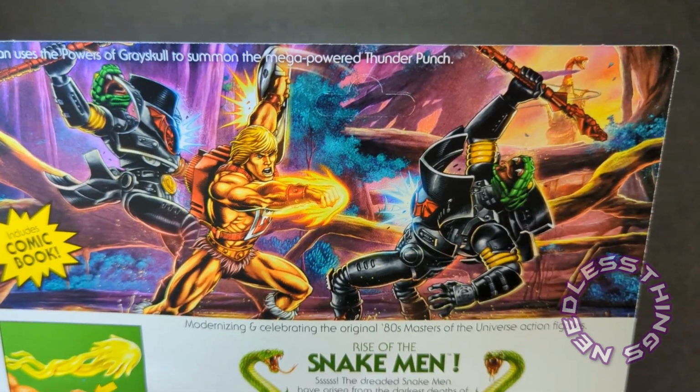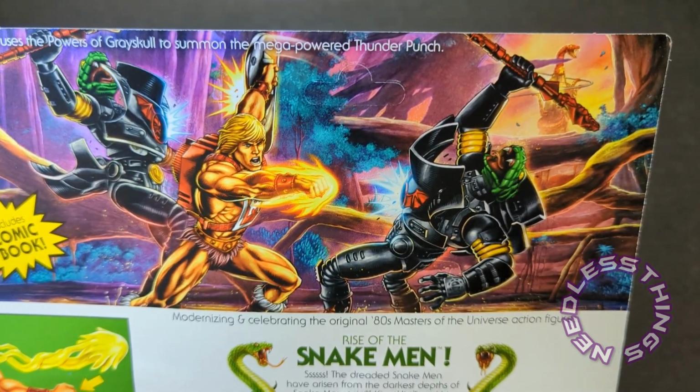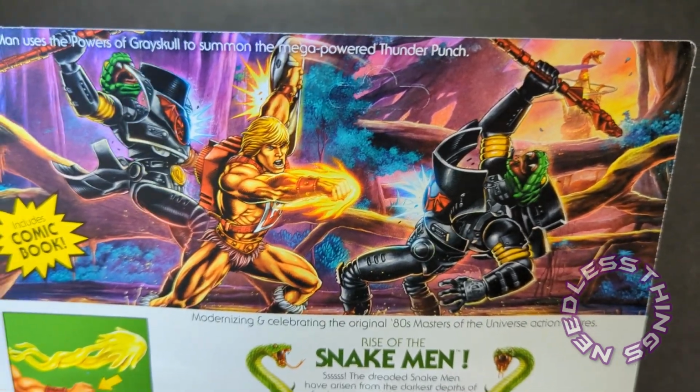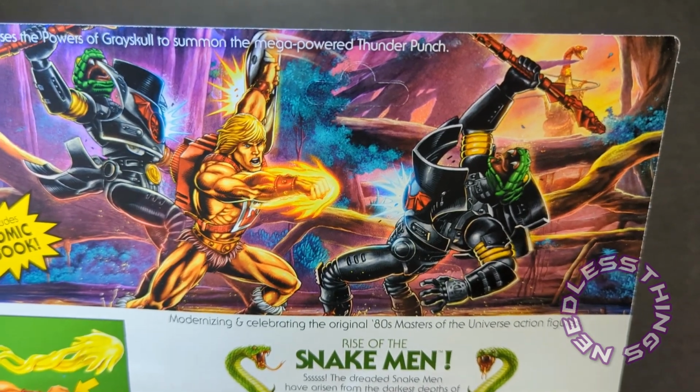So that's kind of grotesque, though. Are they cyborgs where Hordak has just cut the heads off of Snake Men and stuck them on Horde Troopers? That's kind of bizarre. He-Man uses the powers of Grayskull to summon the mega-powered Thunder Punch.